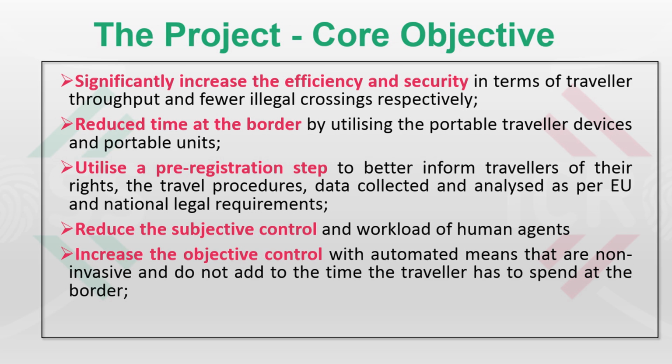I'll summarise this in 2 seconds. What are we trying to do? We're trying to increase the efficiency and security of travellers crossing borders in Europe. Yes, we want to stop illegal crossings, but we also want to speed it up for regular travellers so they can move swiftly. We're doing that by introducing a 2-step system. The first one is about pre-registration, which I've already received loads of boos about. But we're going to combine lots of data about individuals in different ways to do this.